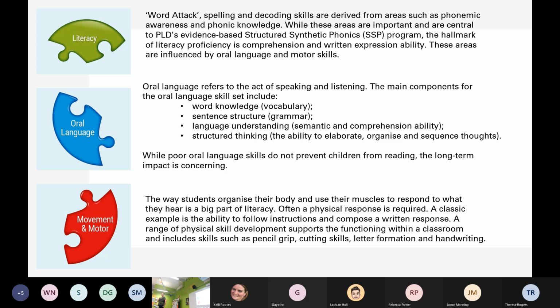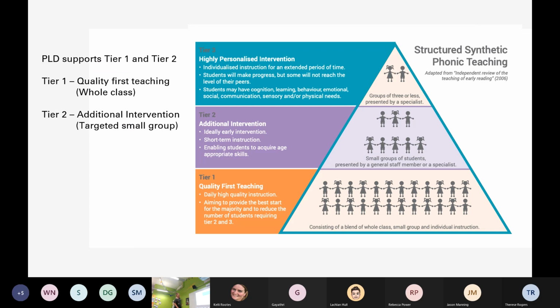And even though the little preppers at the moment are not writing, they're definitely doing letter formations in the air to build up that understanding and get that muscle memory activated. That's that. And then I think I'm going to throw to you, Miss Wendy.